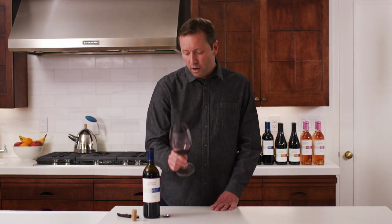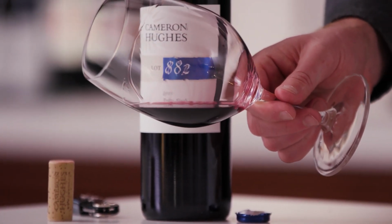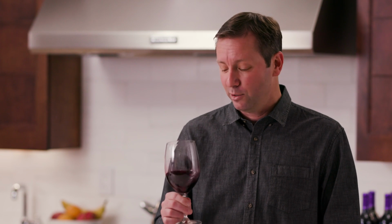You'll notice the color on this guy. So the Petite Sirah is really known to have deep, dark color. It will stain your teeth. If you're gonna have this at your next party, keep in mind your teeth will end up purple, so you're gonna know who's enjoying your lot 882.